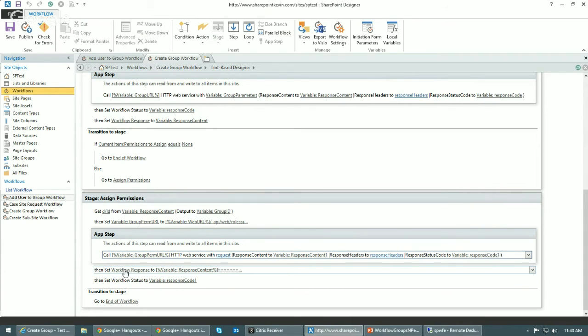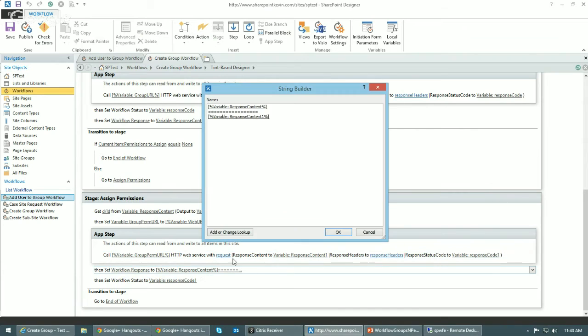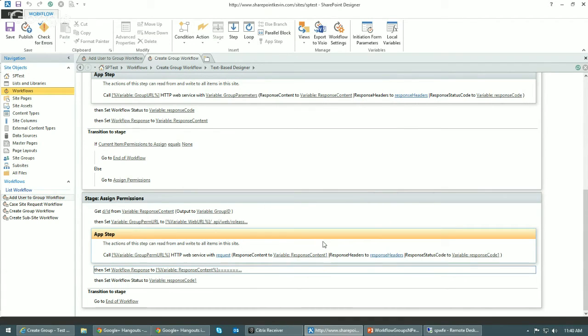Then we're going to set the workflow response column. This time I'm doing things a little different. I want to actually pull the initial response and the second response so that if it breaks in the middle, I'll still see the first response. But if it gets through to the end and breaks, or I just want to see that it completed, then I'm going to be able to see both in the same column. And then set the workflow response to the response code. Publish it.